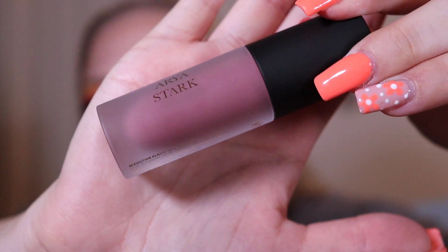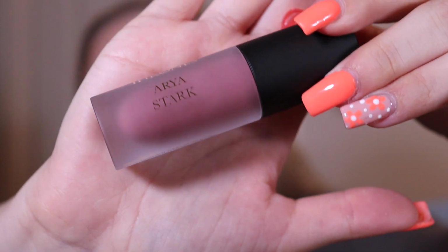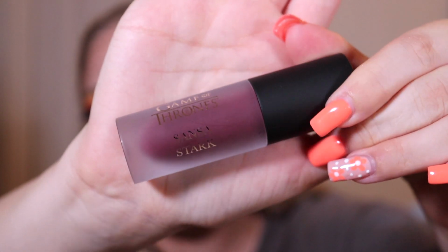But the other thing I did buy in the collection were all 4 of the matte bombs. So firstly we have Arya Stark, which is the more like wearable neutral sort of nude lipstick. Next we have Sansa Stark, which is a more purpley tone, which I thought would pair really nicely with the Winter is Coming palette because that's a blue cool toned one.